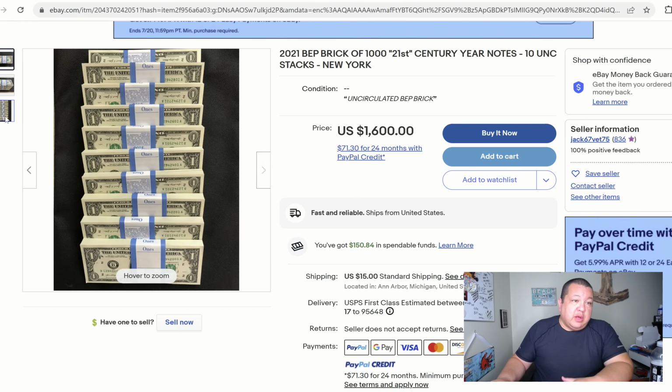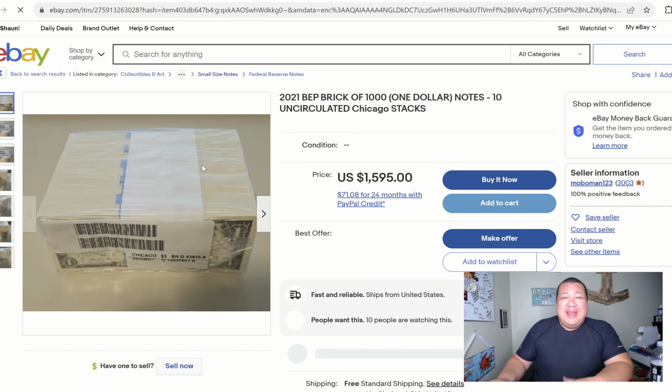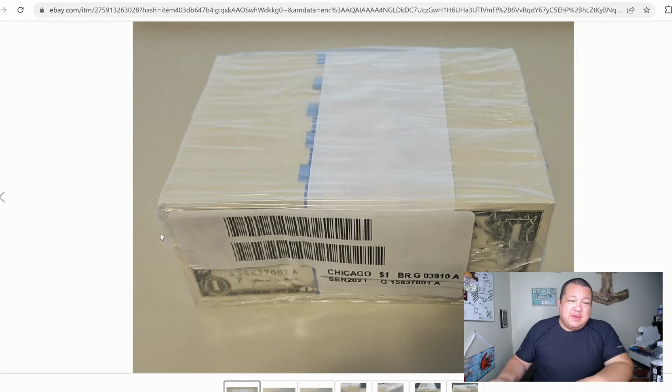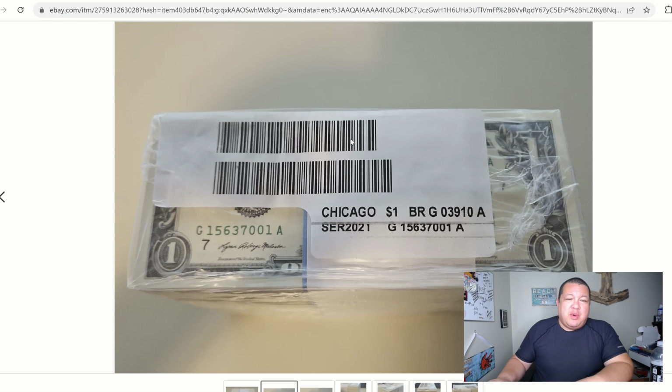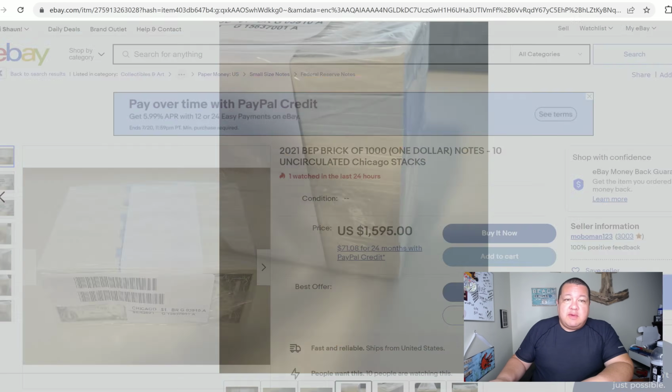And it does look a lot more attractive than, say, this guy here, who kept his in the shrink wrap because it's got all the BEP stickers and stuff on there. This is what people want to get. They want to buy it fresh like this, so that way they can go in, tear them open, and then cherry pick notes out of there, whether it's fancy serial numbers, maybe they hit a star note in there, or maybe a BEP error. All right. So these are indeed live as of right now.